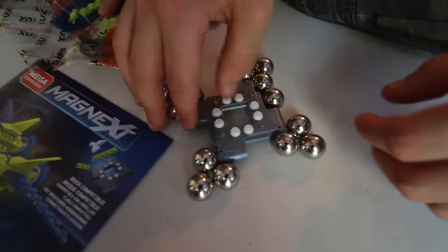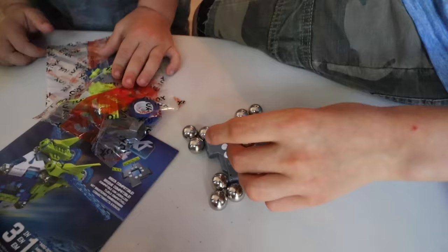Whoa, Axel just made a cool design with this. It's an airplane, look. It's his imagination. It's a tornado plane, watch. A tornado plane. Look. Spin it, spin. Oh no, the tornado plane is coming, Brooks. It's coming to the finger, it's going to the finger.